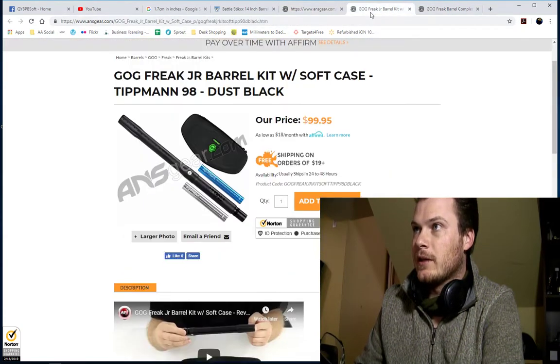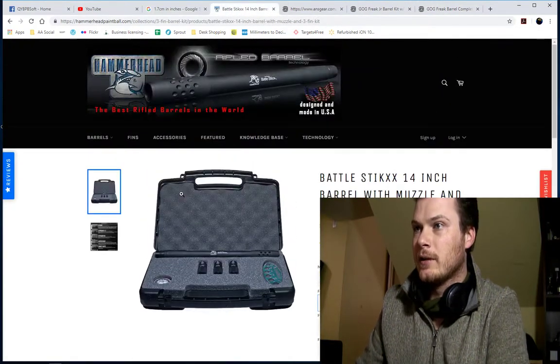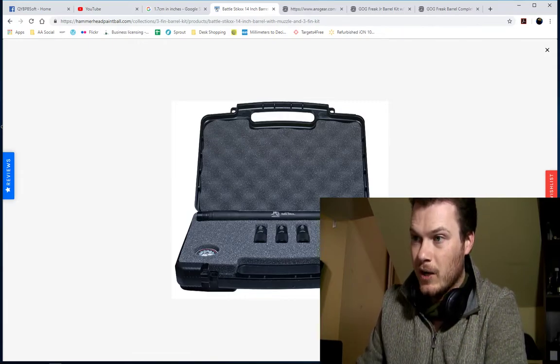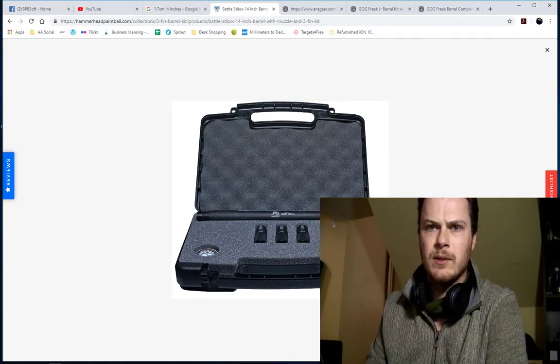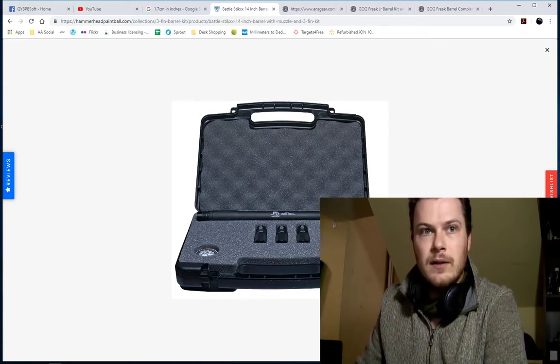If I'm to look at Hammerhead, I think I closed down. No, here they are. Hammerhead is $170 for 3 adapters and a barrel and a hard case and a ball gauge. But honestly, the adapters are your ball gauge. Just drop paintballs through them, and when one sticks, that should be the right one, or maybe a size under.